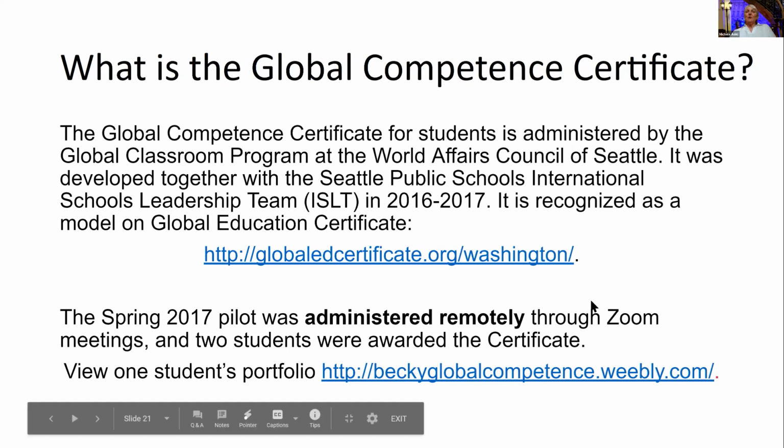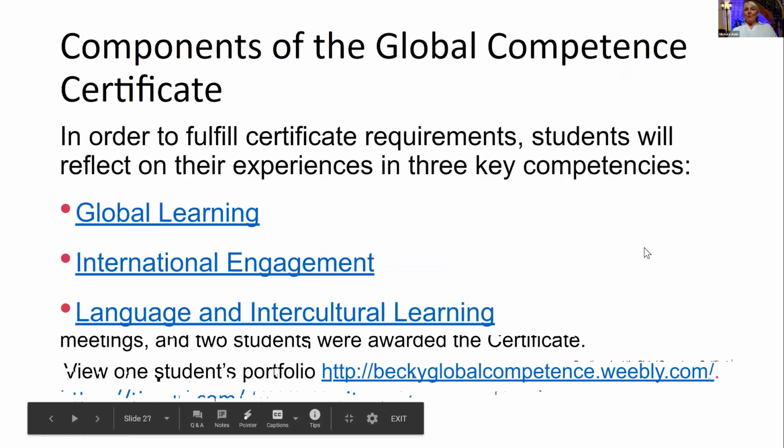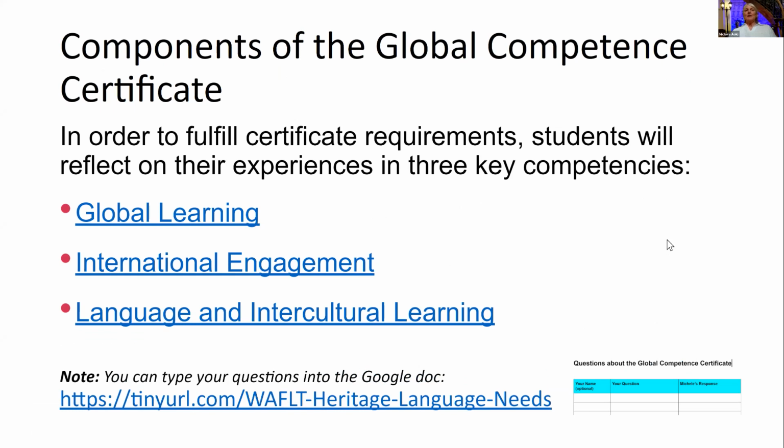Here's another student's portfolio from that first year, Becky, Global Competence, and you can go look at that a little later. And the components, as Noah outlined, are these 3 areas of global learning, which is related to the Global Competence matrix from the work of the Asia Society. International engagement or experience is more your experience. If you've traveled abroad, that would be a place that might happen. But it could also be, as Santoshi mentioned, local or global experiences, like just going down to the international district and reflecting on that.